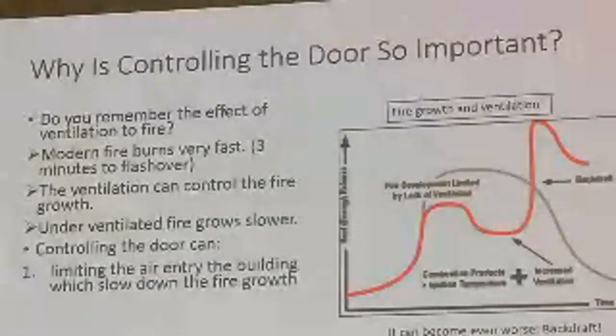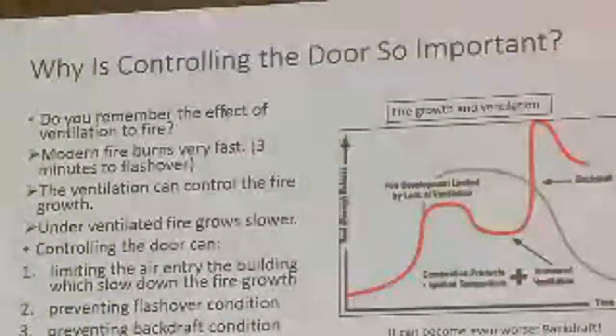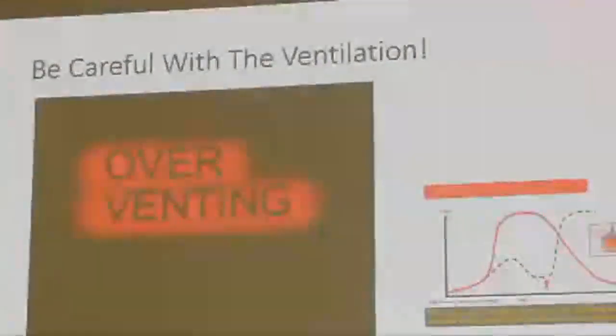So we're limiting the air entry for the building, and we prevent the fire flashover and prevent the backdraft just by controlling the air supply. So I will show you an example if you do not control the door, or even worse.